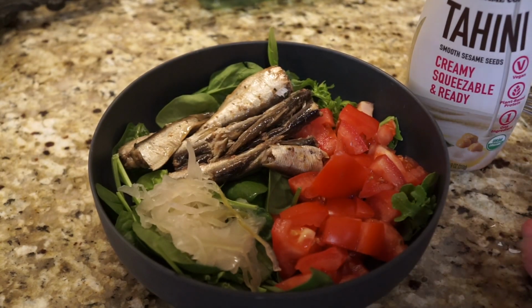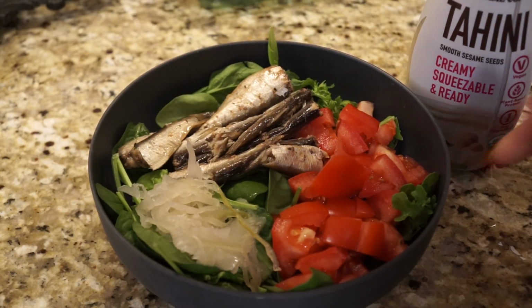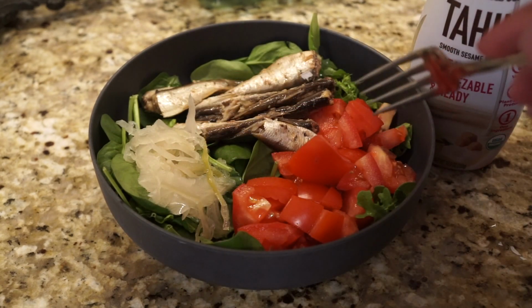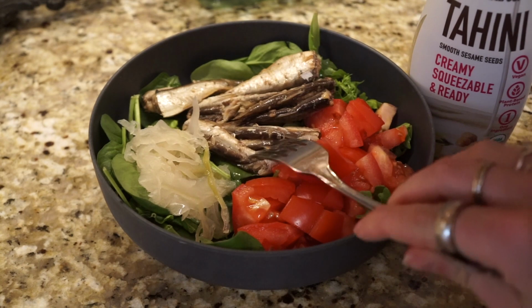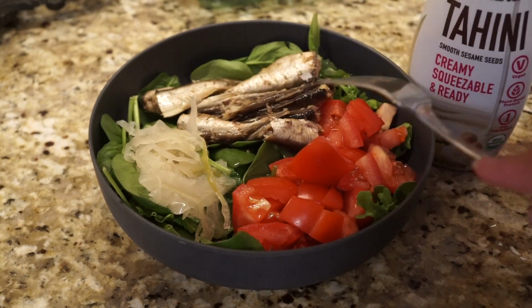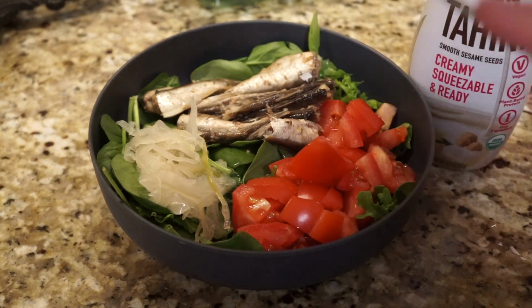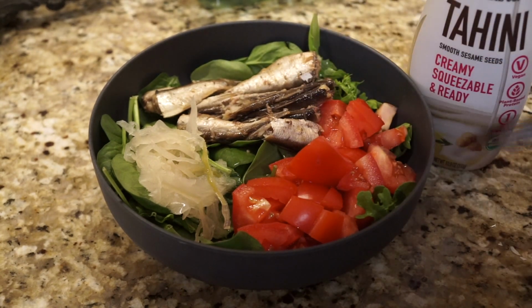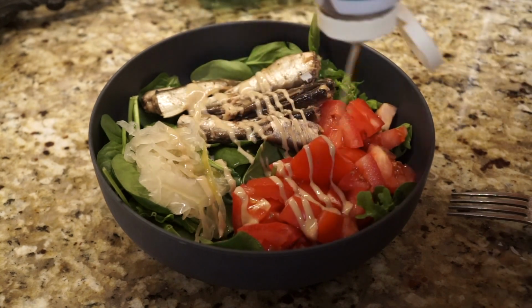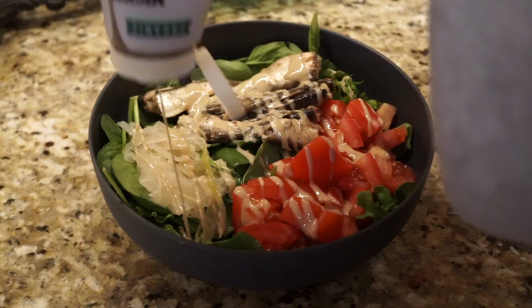Okay, I wanted to share my lunch with you today. I love to have a big old salad, and so I'm just adding in some tomatoes, sauerkraut, and then for my protein I have these sardines. I really like sardines, but I know some people are kind of weird with them. I can eat them plain or in a salad, and I'm just going to top it off with some tahini, and tahini is made from sesame seeds and I really like the taste a lot.